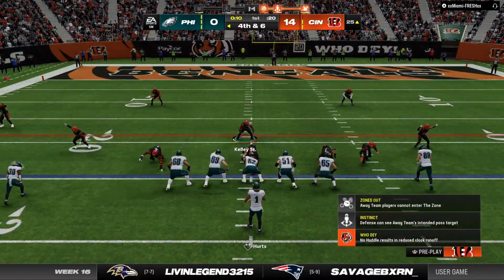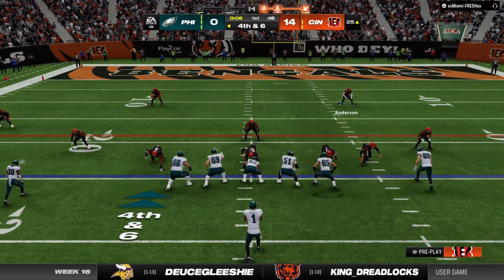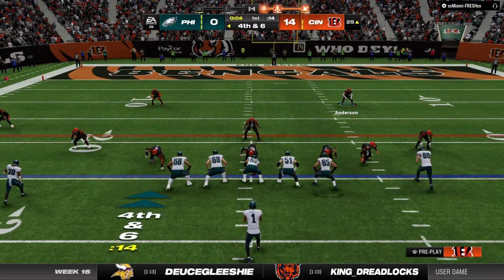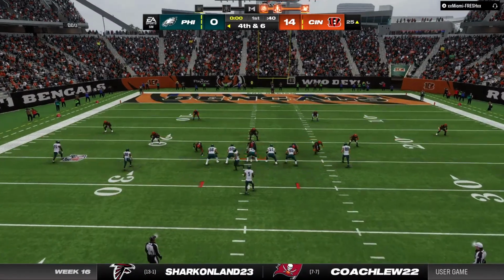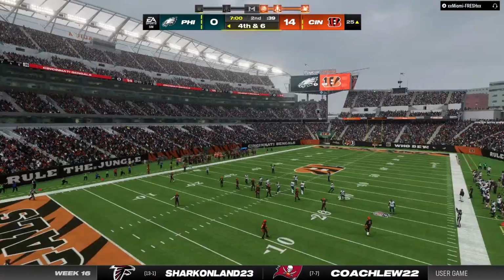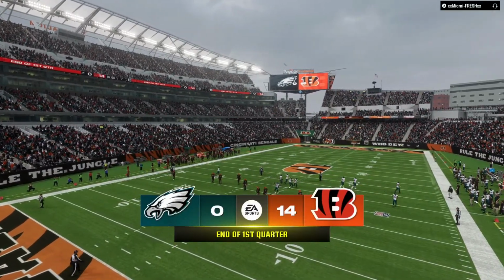It hurts not coming to the sideline. They're going to go for it. Moore, the man in motion. 14-0 the score. This is the NFL on EA Sports.